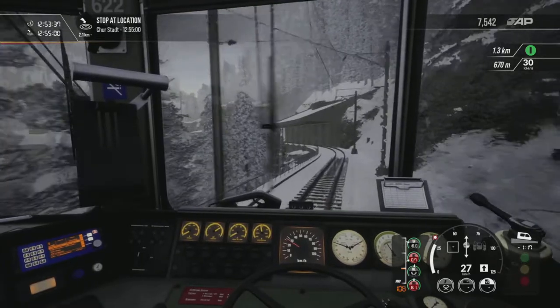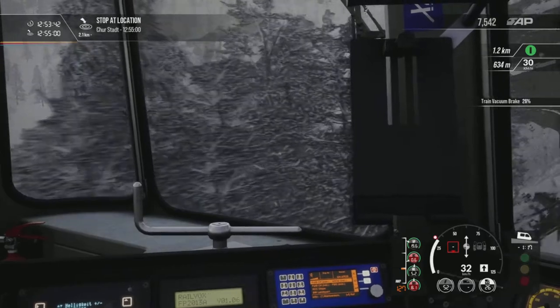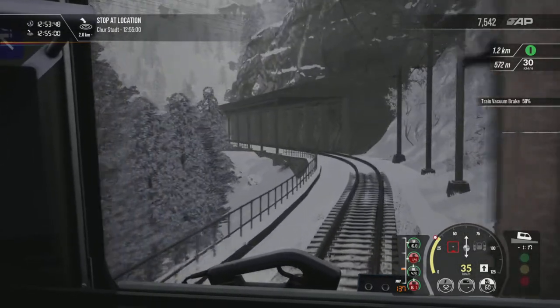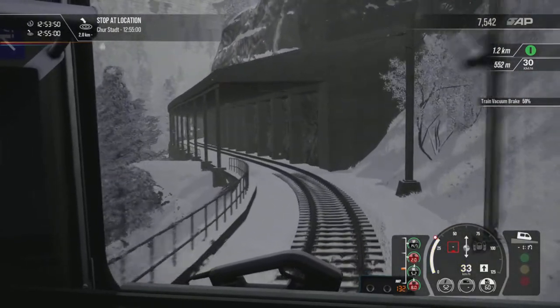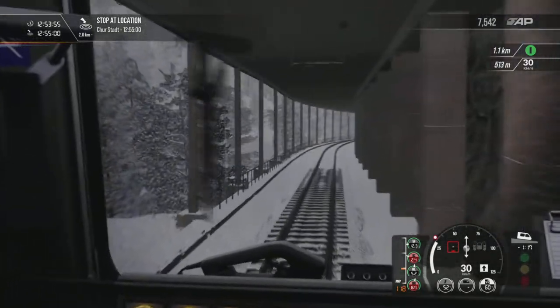tunnels now, and we should be able to see the road on our left coming up. There it is, there. You can see the road there. So we'll be joining up to that shortly. The last kilometre or so to the station. Almost there now.